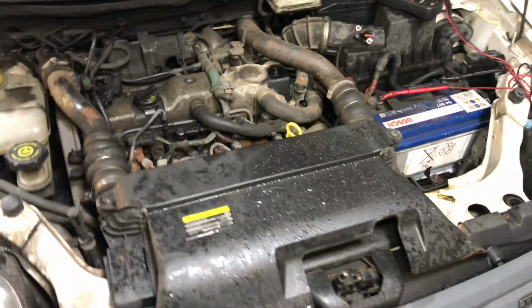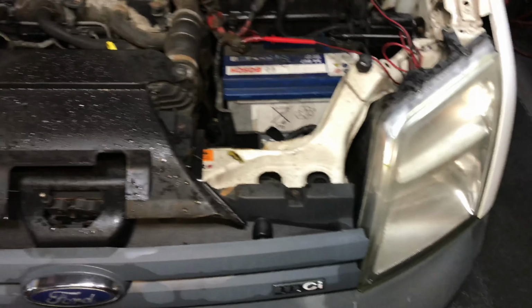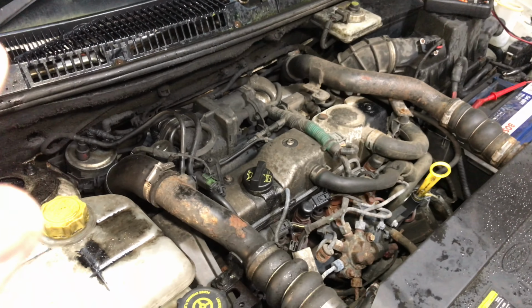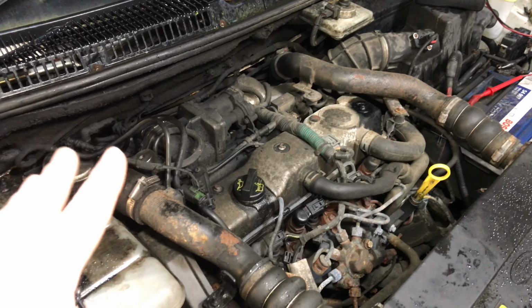Good morning everyone. So today we're at a Ford. It's a Transit Connect. I'll just let you see that. It's a little Transit Connect. Now this thing has a few issues, I would say. So first of all, this is a 1.8 diesel, turbo diesel. I think it's about 90 or 100 brake horsepower.